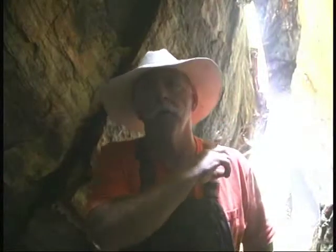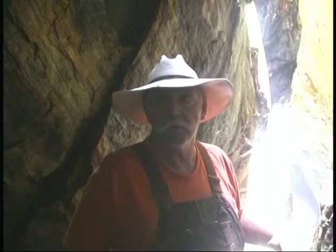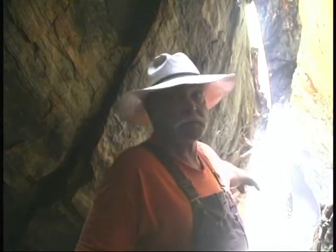Well, this is the glory hole, and out of this hole here, they took 54 pounds and 9 ounces of gold in one day. Now, this was the largest vein of quartz-bearing ore ever found on the earth. It's nearly 22 foot wide, and the miners actually came in from the mountain on the other side, drilled and dynamited their way through here, ended up down the bottom of this big hole.